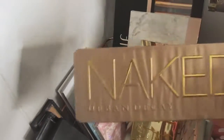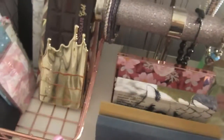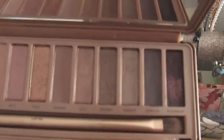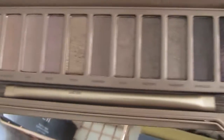And I have the Naked 3 palette. This was actually my first high-end palette purchase. It's all rose gold shades and I love it. A lot of people don't care for this one as much as the other ones. I absolutely love it. And this shade right on the very end, that dark shade is such a good outer V shade. I love it.